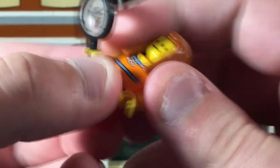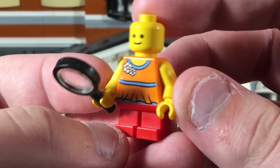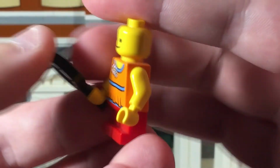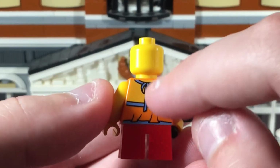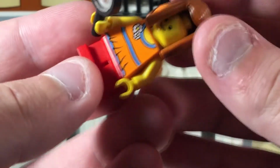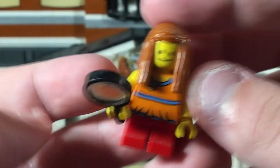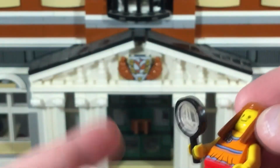Let me just take this hair off. I can yeet it off here, and then she's got a cool torso with the flowers. I'll turn around. There's a string or ribbon hanging down here, and obviously no double-sided face. This hair piece is pretty cool. I remember building the first floor of this set, and building it in general was a cool thing.